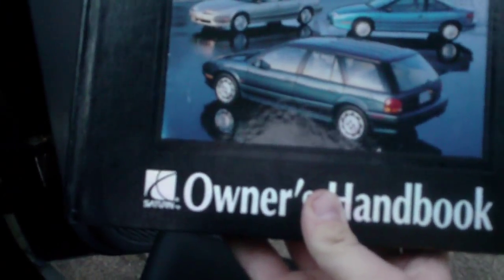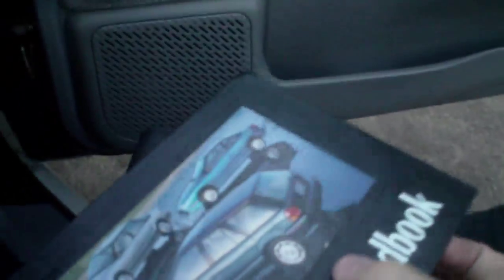In here, I did end up buying a manual on eBay. I've got it in a Mercedes case, but I know this is kind of just like an all over the place video, but I did buy that on eBay, mint condition. It's like $6. I mean, it's perfect condition manual. I'll just go ahead and leave all that out. Put it back when I'm done.